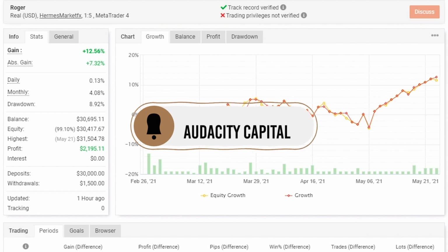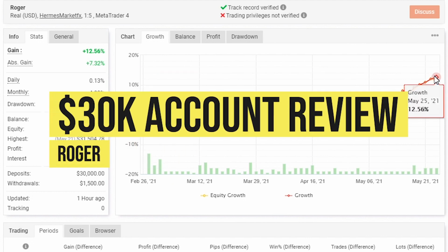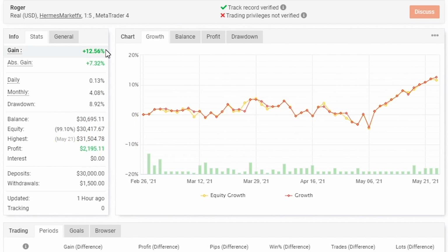Today I'm reviewing the account of Roger. Roger has been trading with us from 26th of February 2021 up until the present day of 25th of May 2021. Roger's had a gain of 12.56%, a daily gain of 0.13%, a monthly gain of 4.08%, and a drawdown of 8.92%. Very close to his actual allowable drawdown limit. But as we can see, the drawdown is at minus 0.451% here, and as we can see here, minus 0.52. So I guess the drawdown comes over an average period of time.